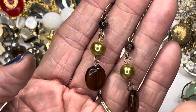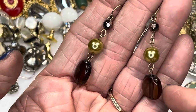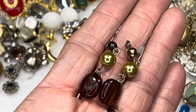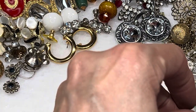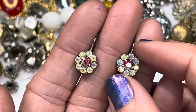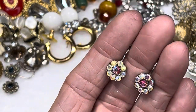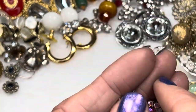These are just a dangle faux pearl spike earring there, kind of three things. I believe that those are plastic dangle stones there. Here we have an Aurora Borealis earring on a lever back, with a little pink stone in the middle, very shiny. No mark that I can see, but they're cute.